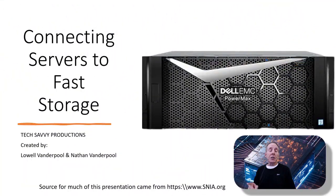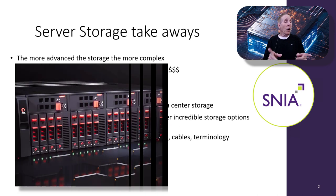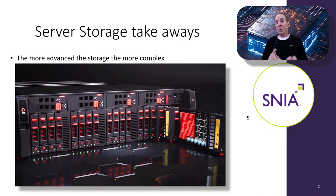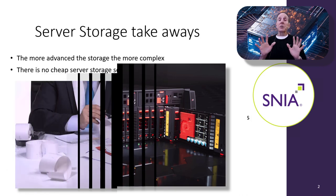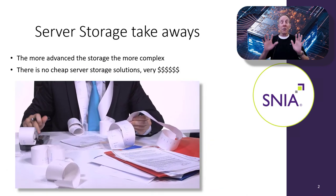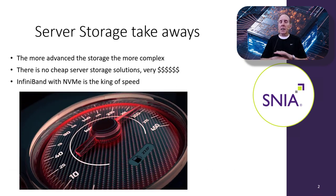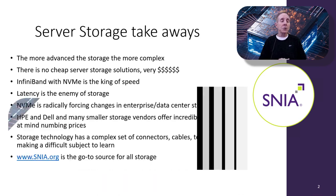This presentation is going to cover the complex world of server storage. There are some important takeaways as we delve into the subject of server storage. One, the more advanced the storage, the more complex it gets. There are no cheap server storage solutions. They're all expensive. InfiniBand with NVMe is the king of speed concerning server storage.